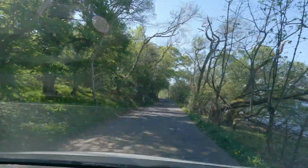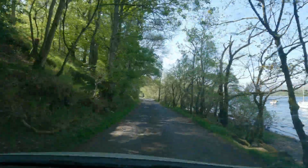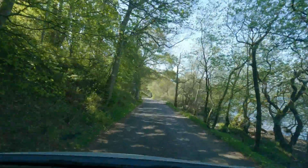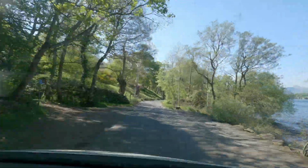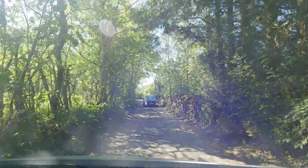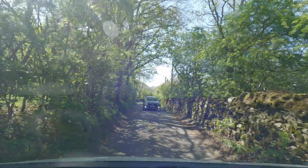Well, I'm nearly there. I'm on the side of Ullswater, if you can maybe see through the trees there. But it's been a bit of a trek coming down this single track lane. It's a bit of a slow going one this, but I'm nearly there. I've come to a tight bit here. This guy had to reverse for me. I've got a van behind me, I can't move.